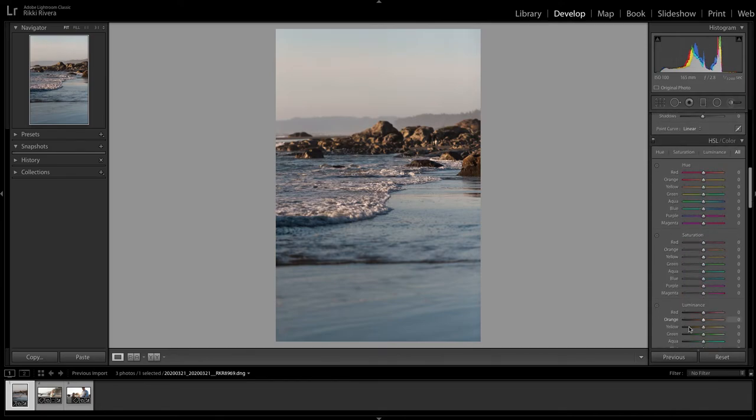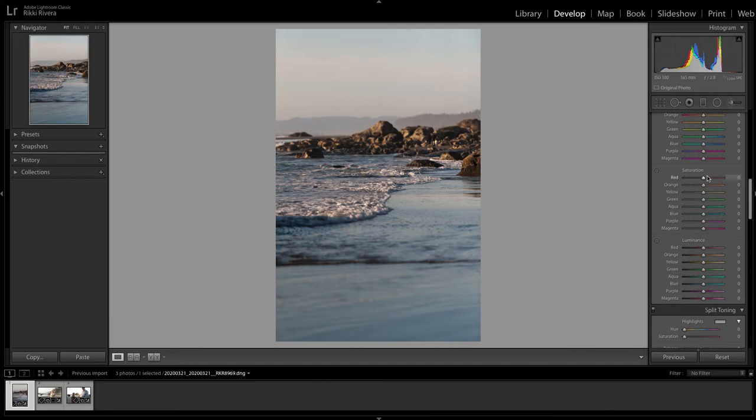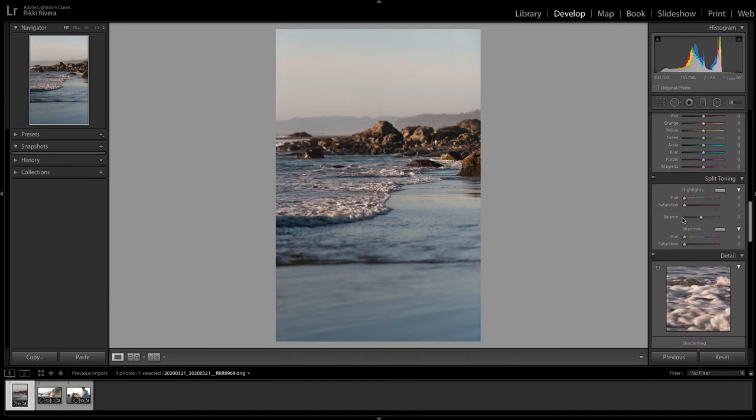I often do not mess with the HSL color panel unless I really need to make a color adjustment. If I'm in a green scenario and the greens are too green, or I need more blue, or it's too orangey, or whatever the case may be. I do often adjust my split toning, and this is another form of consistency in keeping your colors very similar.